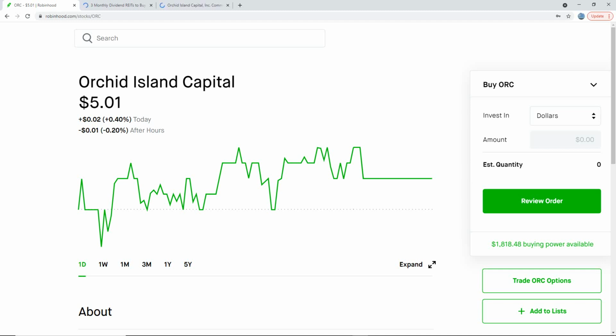If you don't have any mortgage REIT stocks, or any REIT stocks, these are some of the stocks that you should look at, and there are some good dividends. These guys are paying some good dividends, and if you can take a little bit of risk, I think you can get some good dividends out of them. Even if it's just for a year, you can get the dividends and then move to somewhere else. So let's look at the stock that I'm going to talk about today, which is ORC.